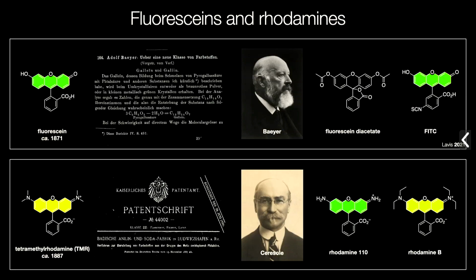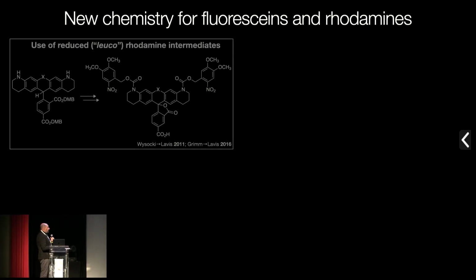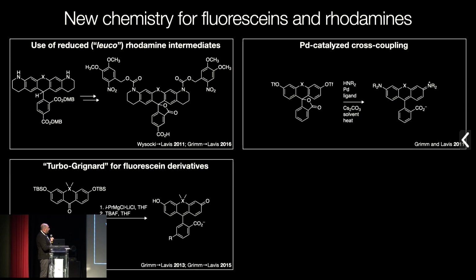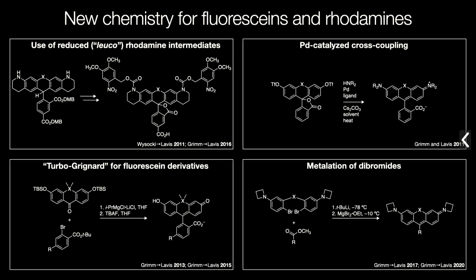ultimately enabling new biological experiments. And so over the years, we've come up with a variety of different ways to make fluoresceins and rhodamines. So we've used reduced or leucorhodamines as synthetic intermediates to make dyes for super resolution microscopy, like these photoactivatable ones. We've used palladium catalyzed cross-coupling to turn fluoresceins into rhodamines. We've used modern renditions of old reactions to make new fluorescein derivatives, and then we can turn them into rhodamines using this approach. And we've come up with completely new ways to make rhodamine dyes by taking these dibromides, which we can synthesize in a few steps, and just clicking them onto acids or anhydrides.